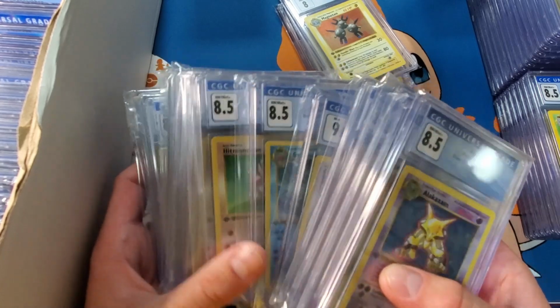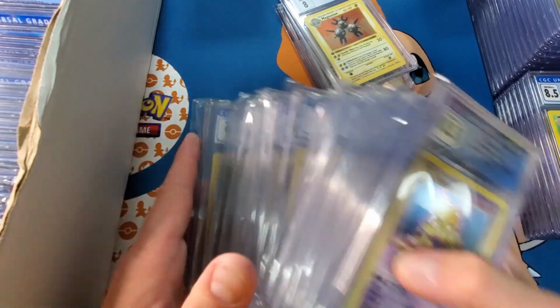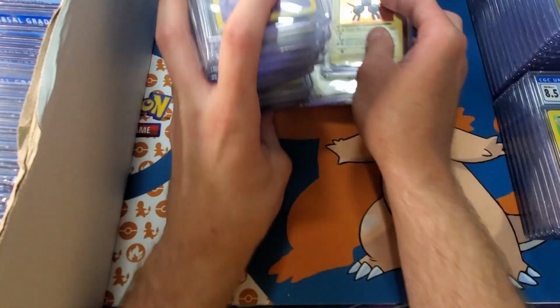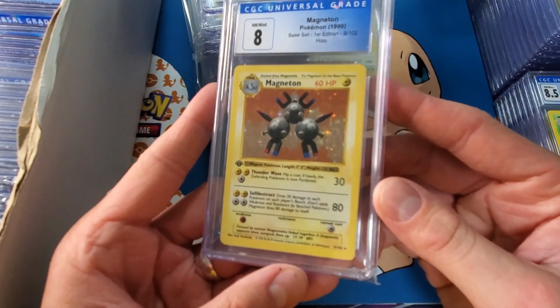Okay, these ones are going to be my PC, more connected to inventory that I don't list right now. And again, some are going to stay. Let me look at just one random card. This CGC 8, holo's got a couple scratches. It has a red ink dot on the front right. It's got whitening all around the back. This is probably an 8.